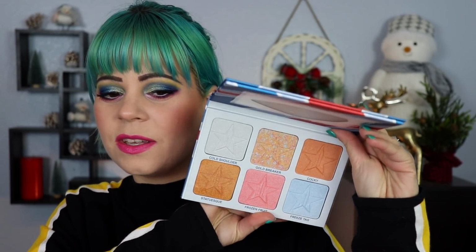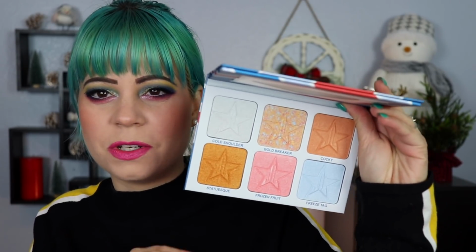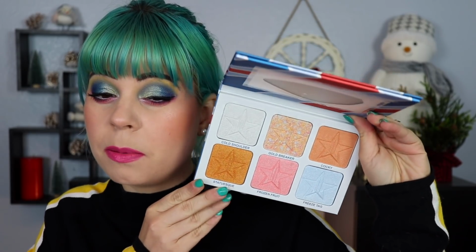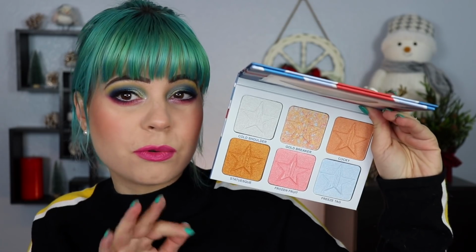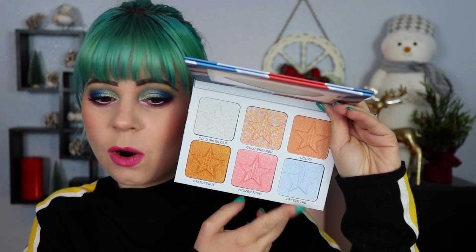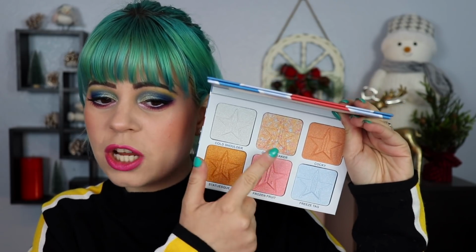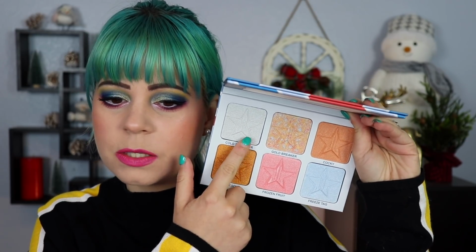So obviously, you can see there's no way I'm going to be able to use all of these shades on my face. I'm gonna guess I can probably get away with using 3 of them, possibly 4. I can probably use the blue, the pink, at least as a blush topper or a blush. This one I could probably use as well as this one. So I am very excited to have this in my collection, and I can't wait to actually use it.